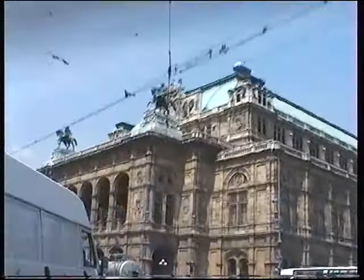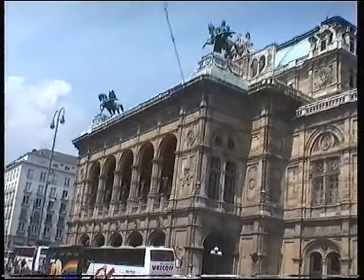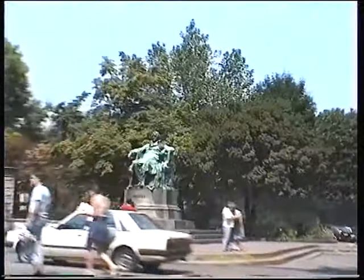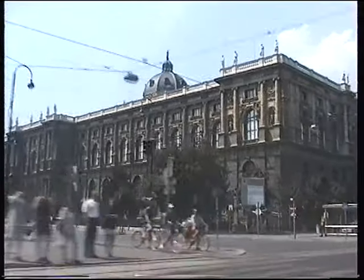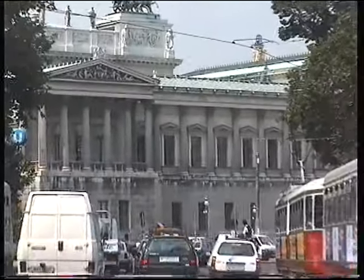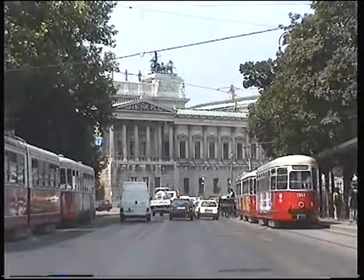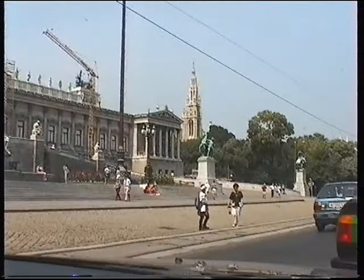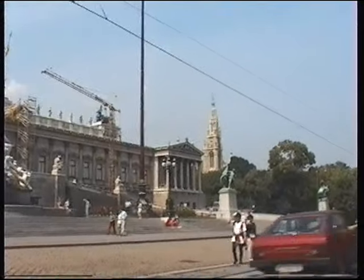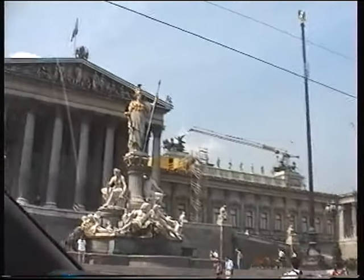This is the Vienna Opera. Behind it, the Museum of Art. Wow. The House of Parliament, yes. But you will see it later on again. The town hall. Yes. Well, that's a nice sculpture.